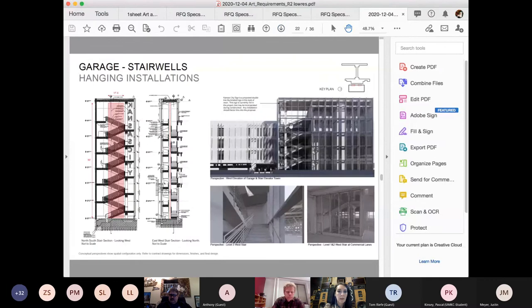Here's another look at that, with the cutaway without the glass there. This figure here is a placeholder for lighting, just so you could see the scale also. This is the side view, showing what a piece's maximum width could be within this area. And then here's a rendering.